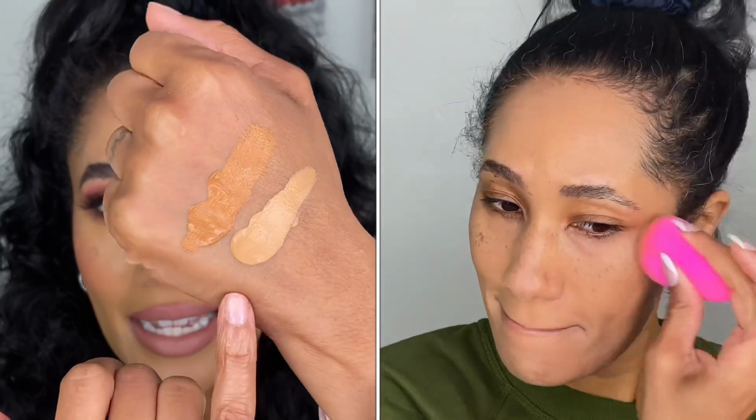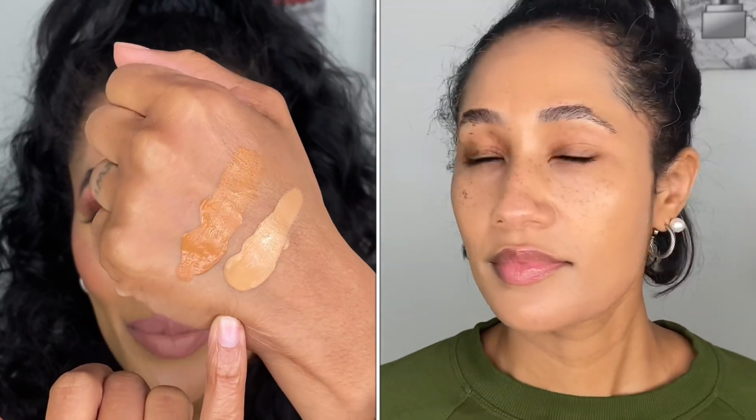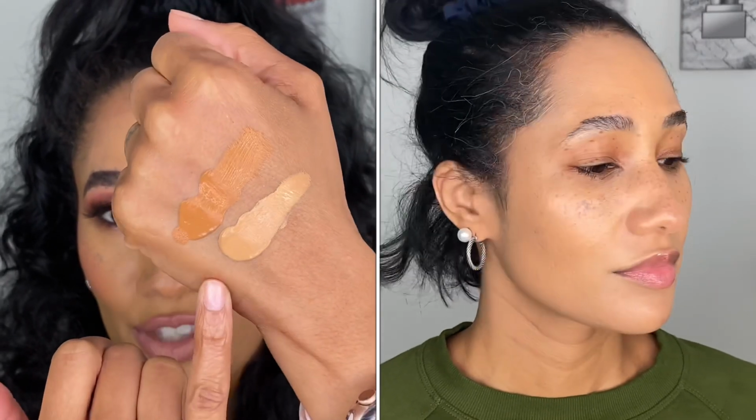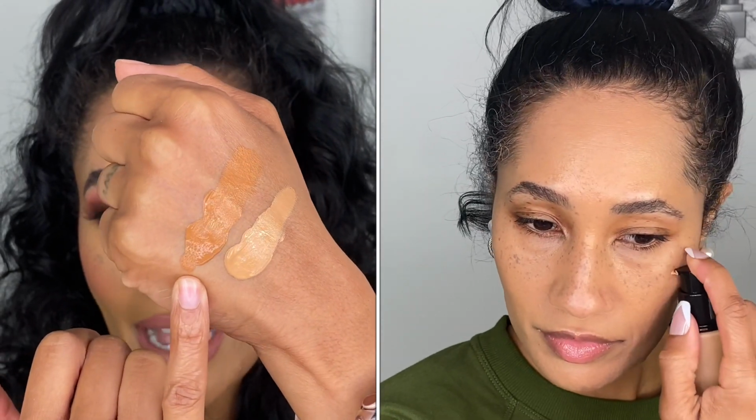So I'll swatch the two shades that I have. If you are around my shade, you can at least get an idea as to what might work for you. So here is shade N933, and I will say they also nailed these undertones as well. Like, this is a really nice neutral shade, not too cool, not too warm, doesn't look ashy or anything. And then this is W941, so you can definitely see how more warm it is.